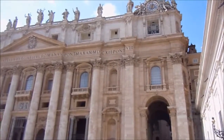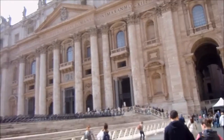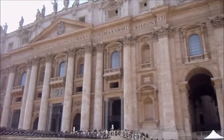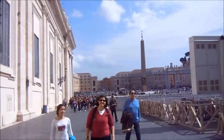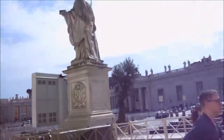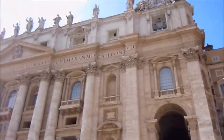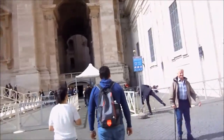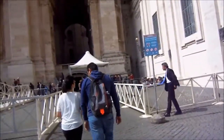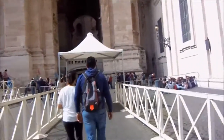Okay, made it inside. I'm part of inside anyway. I don't know if there's a ticket office. Apparently it's free to get into this part, but to go upstairs, I don't know. There's really very little information here. But surprisingly, less than an hour, so it's not too bad. We'll see how it pans out inside. Line moved very quick, I have to say.